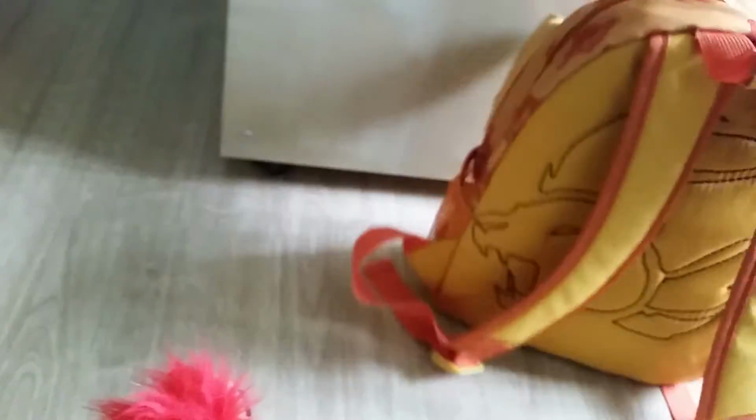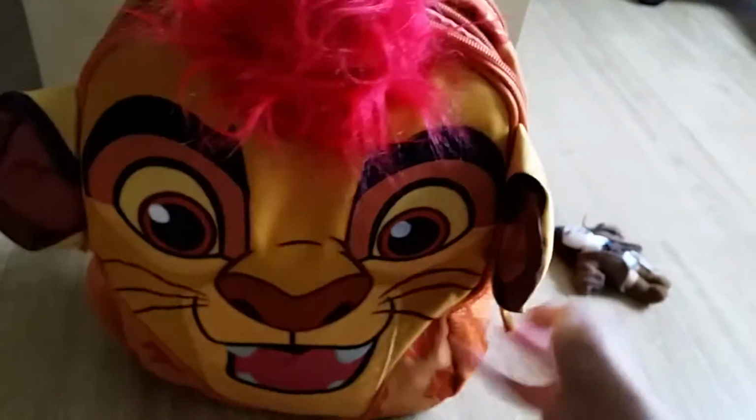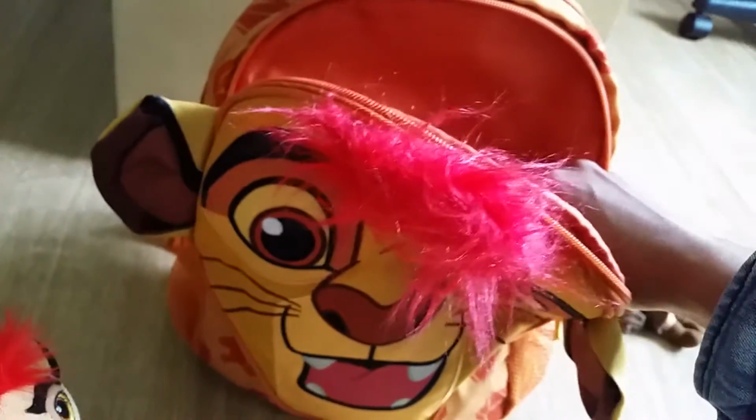And now let's take this smaller opening, and we're gonna save the big opening for the last. Cool. When we open it, can we take a look at the back of the backpack? Cool, you see that it has the Lion Guard mark on it? How beautiful isn't that? You can really feel just as strong and brave as Kion when you're wearing this. Isn't that cool?